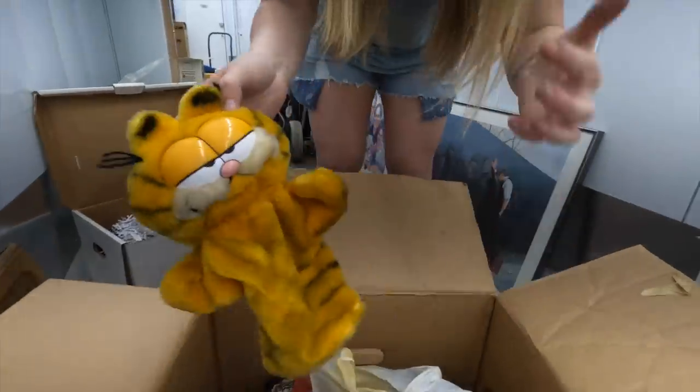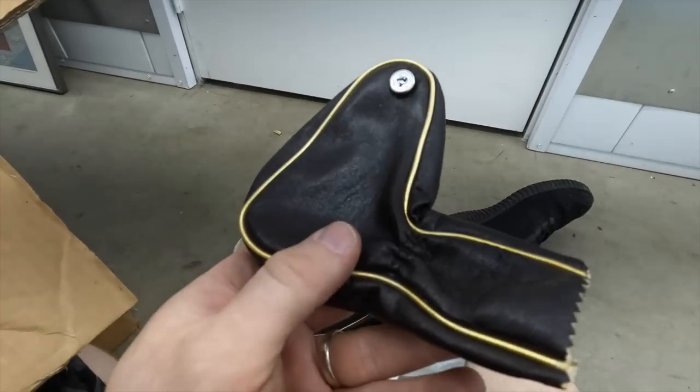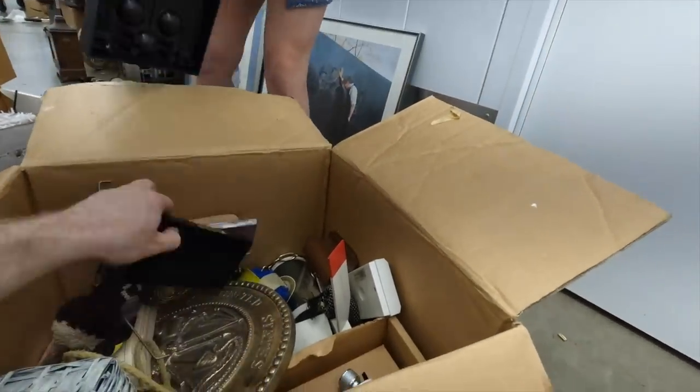It's a little golf Garfield. Then we have a bunch of these old leather. Oh, those are nice. Yeah, those are really nice. Okay, this is random. We haven't gone through any of this stuff, guys.